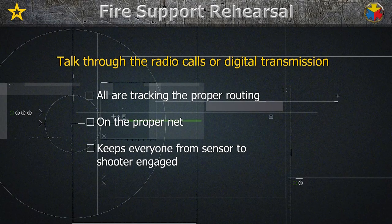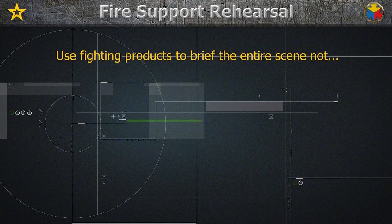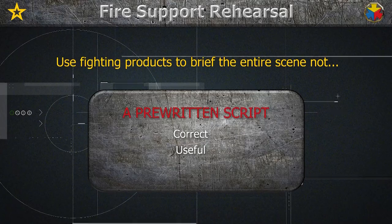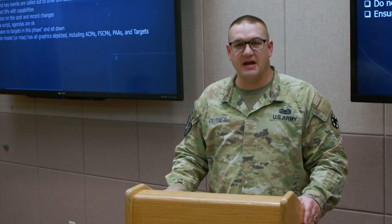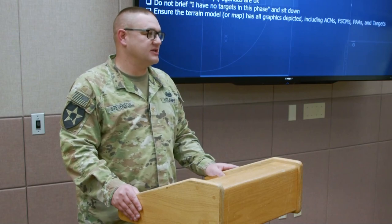Talking through the radio calls or digital transmission is an important part as well. This ensures that all are tracking the proper routing on the proper net and keeps everyone from sensor to shooter engaged. Of note, all are using their fighting products to brief the entire scene, not a pre-written script. This validates the products are correct and useful and is training as we fight. In the next scene, the Aviation Task Force Fire Support Officer is going to brief his portion of the plan, suppression of enemy air defense fires, which is critical for any aviation attack.